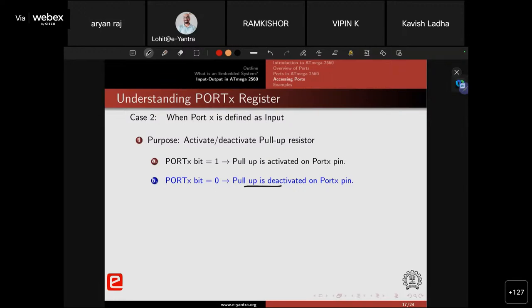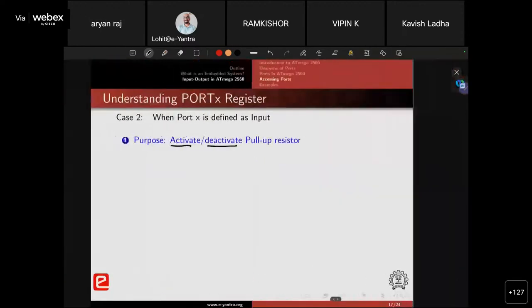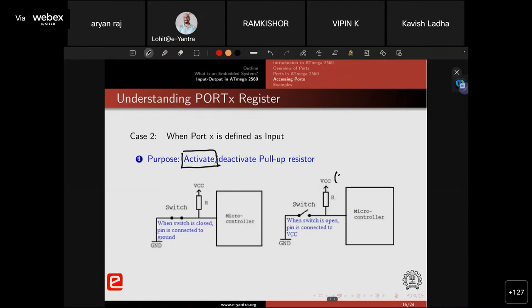In the chat, we have a question: what do we mean by VCC? So VCC here simply means 5 volt. And ground is 0 volt.